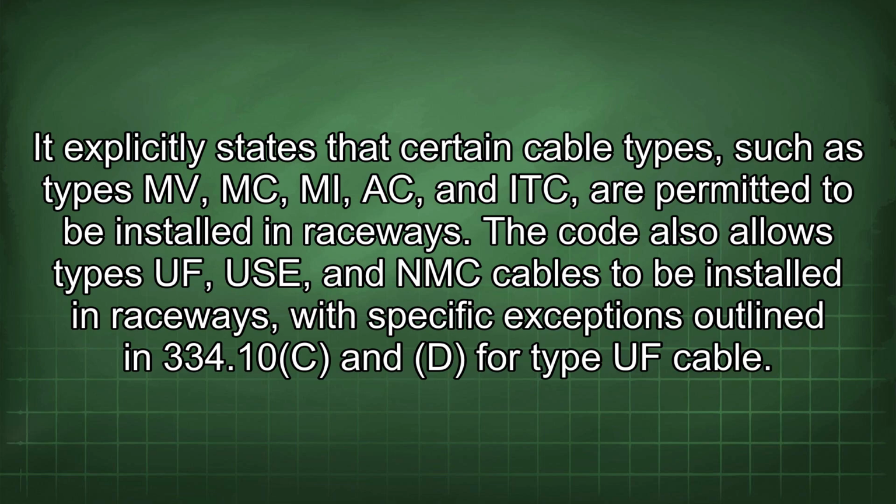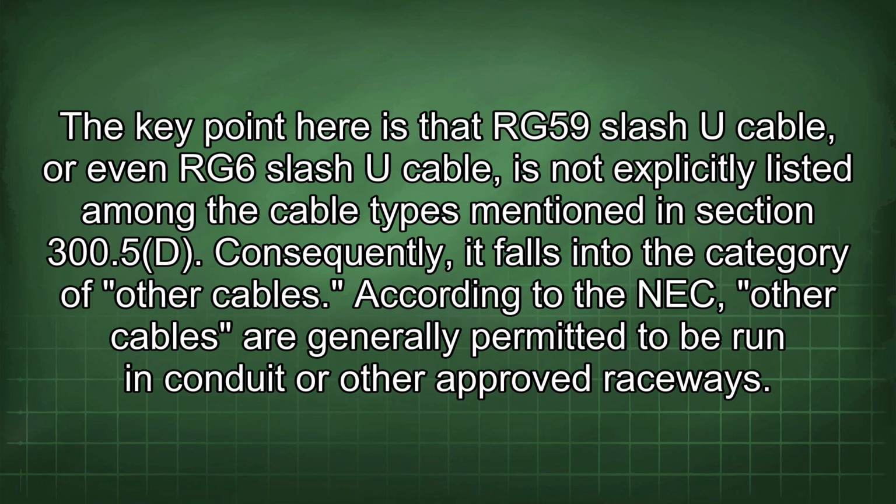installed in raceways. The code also allows types UF, US, and NMC cables to be installed in raceways, with specific exceptions outlined in 334.10(C) and (D) for type UF cable. The key point here is that RG59/U cable, or even RG6/U cable, is not explicitly listed among the cable types mentioned in Section 300.5(D). Consequently, it falls into the category of other cables.